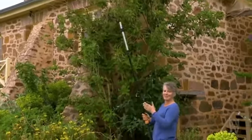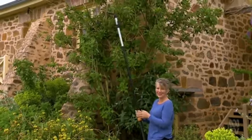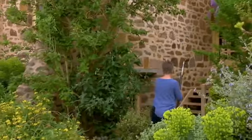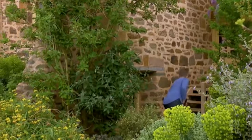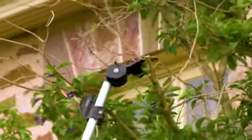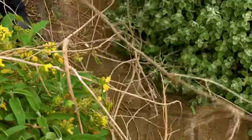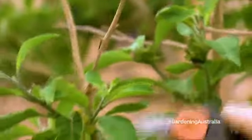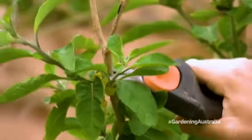When you're pruning something this tall, a pole pruner is really handy. Hang on, I've jammed it. Let me just give it a whack. The tip of this branch is dead, so you can see the lovely new spring growth. I just want to remove the dead bit.